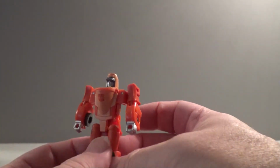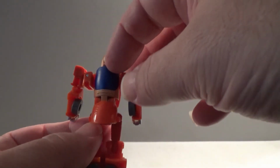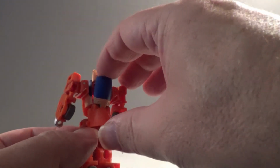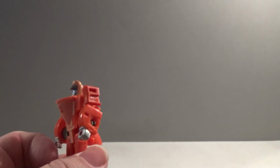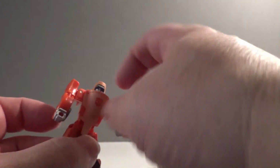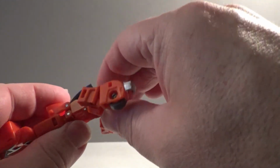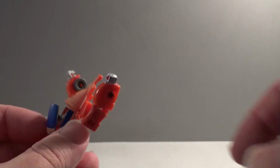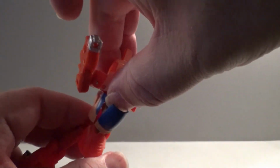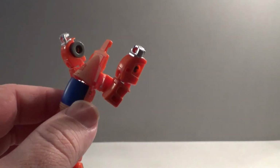Alright, to transform Wheelie, and yes, you can transform this one, unlike the one that came with Grimlock. We come back here behind him. We're going to fold out the cockpit section a bit from his back. Then we turn around, and we're going to rotate him all the way, rotate his body all the way up, like so. Then we'll turn around, we make sure his head is inside, and then close the canopy. That way he can't talk back to us.